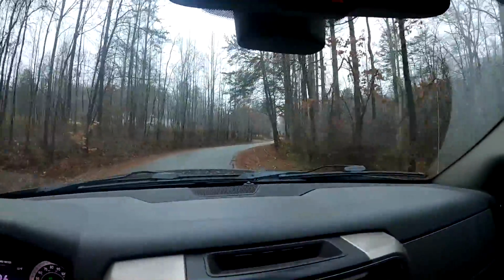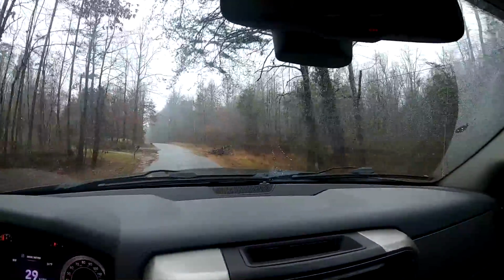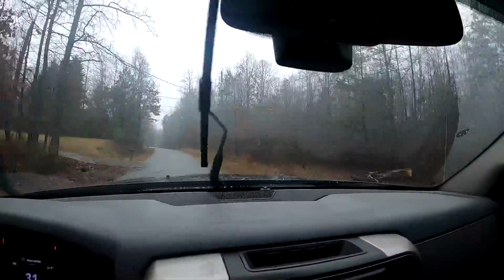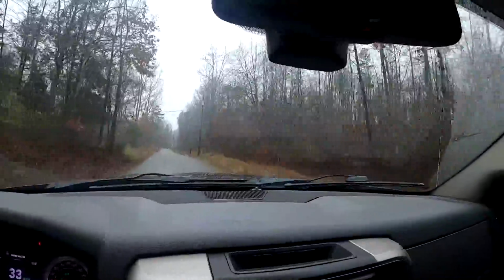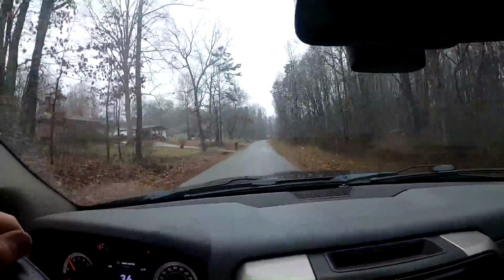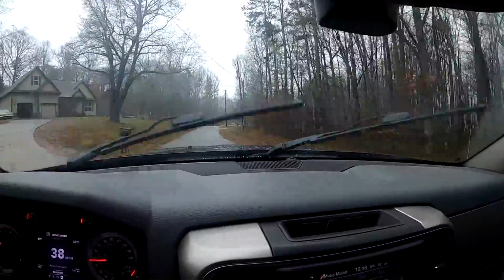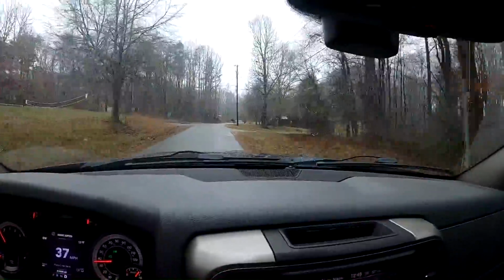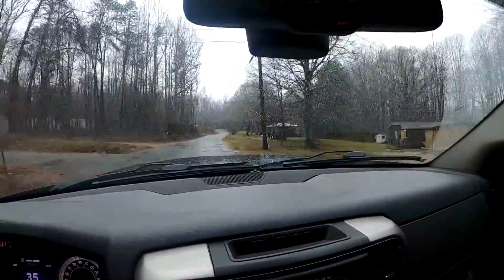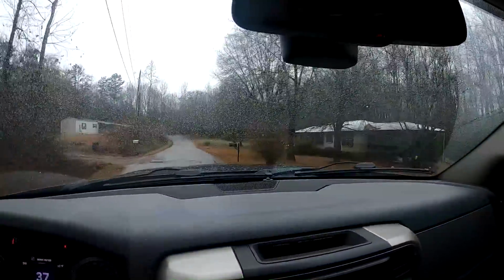A little wet outside today. It's been raining off and on, so we're heading over to the big mountain job Willy's been working on. We sent Josh over there today with the other mini to help him, because we weren't able to mulch today, and I had some running around and jobs to look at.